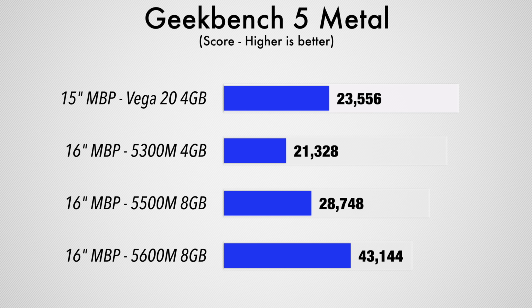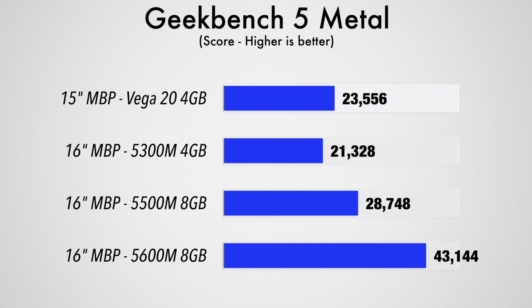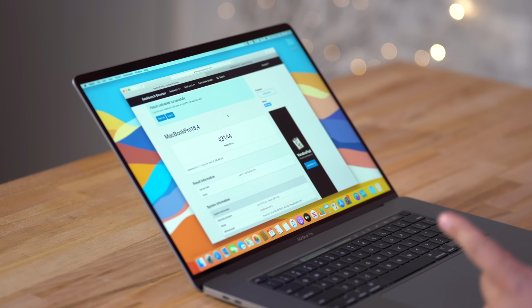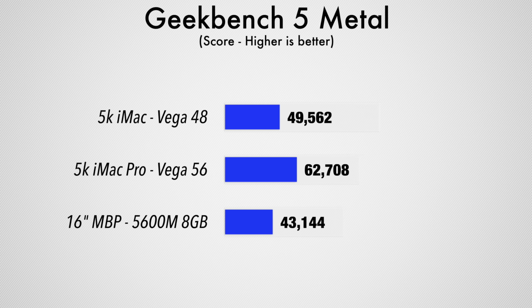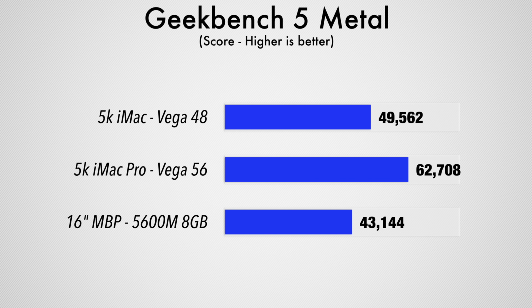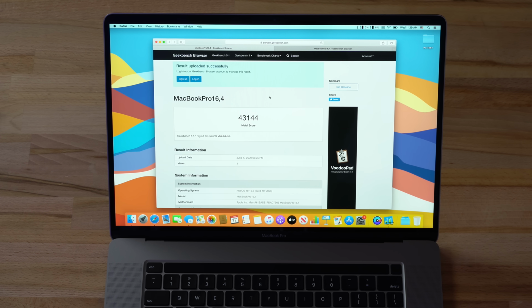43,144. To put that into perspective, that is more than double the score of the base 5300M, and just over 50% more performance than the previous best graphics option. What makes this even more impressive is that all of this performance is coming from the same 50-watt TDP as the 5500M. So they actually lowered the clock speeds, but the core count went from 24 all the way up to 40. So they're making this thing ultra efficient, and we're getting almost the same amount of performance as the best possible Vega 48 graphics, the best option in the 5K iMac, and also fairly close to the Vega 56 that is in the iMac Pro. So we're getting desktop-level performance in a laptop.